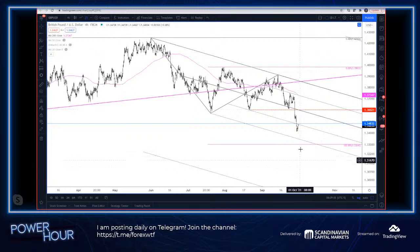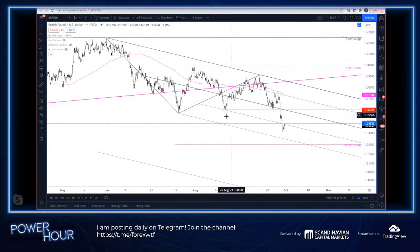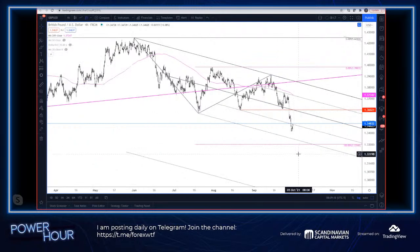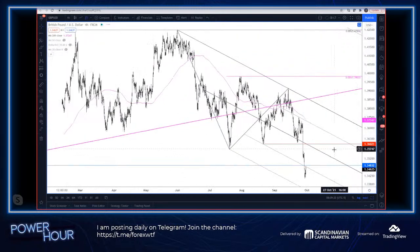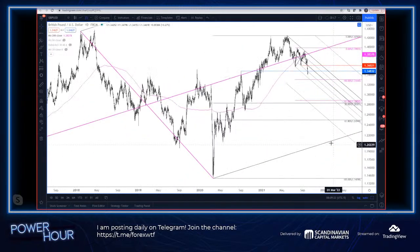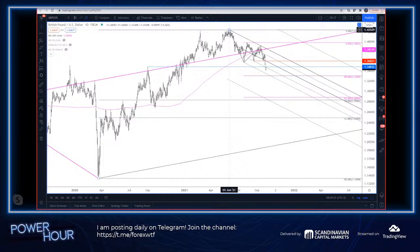you want to be selling into 136. Again, this is a perfect example of polarity. So here's the channel, center line right here, bounced off of it. If we come back to it, it's resistance. Okay, so 136 is your level. 133.05 is 2 legs down from the high right here, from the June high. That intersects with the lower parallel.